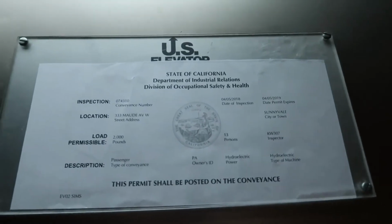There's the fixtures. This cab is very dark. It looks like it has one of two fluorescent lights. See what I mean? The front half is lit, the back is not. There's the permit.